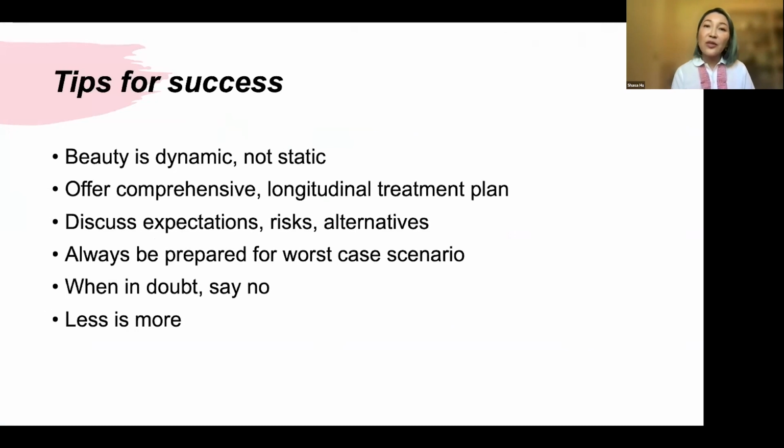So now let's move right ahead into practical pearls. Before I start the technical aspect of the talk, I do want to share with you some tips I have gathered from my own practice, as well as from my colleagues and experts in the field, that there are principles or concepts that can be beneficial for you. First, it's important to recognize beauty is dynamic, it's not static. We're treating patients, not photos.